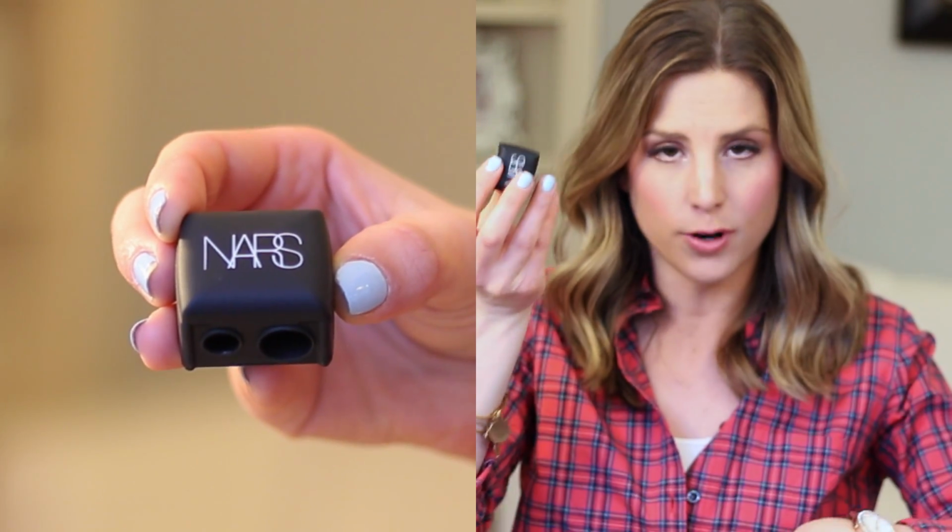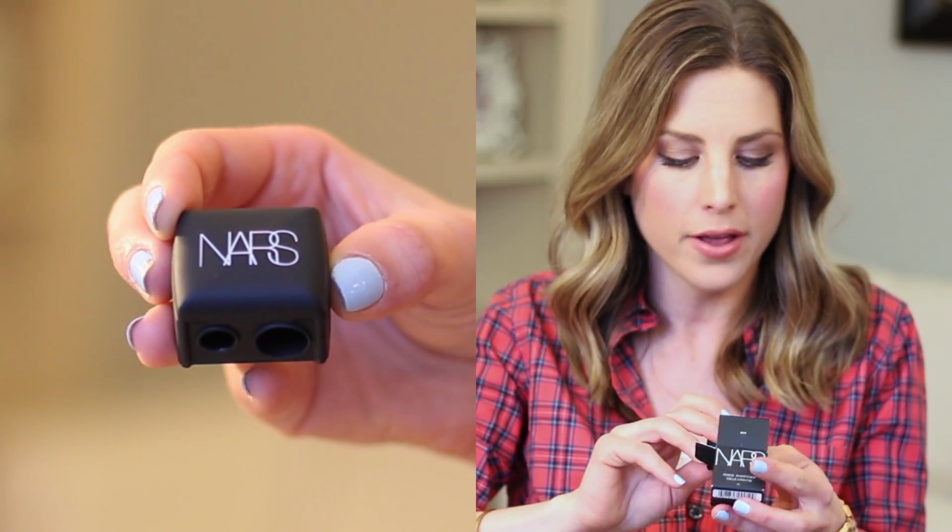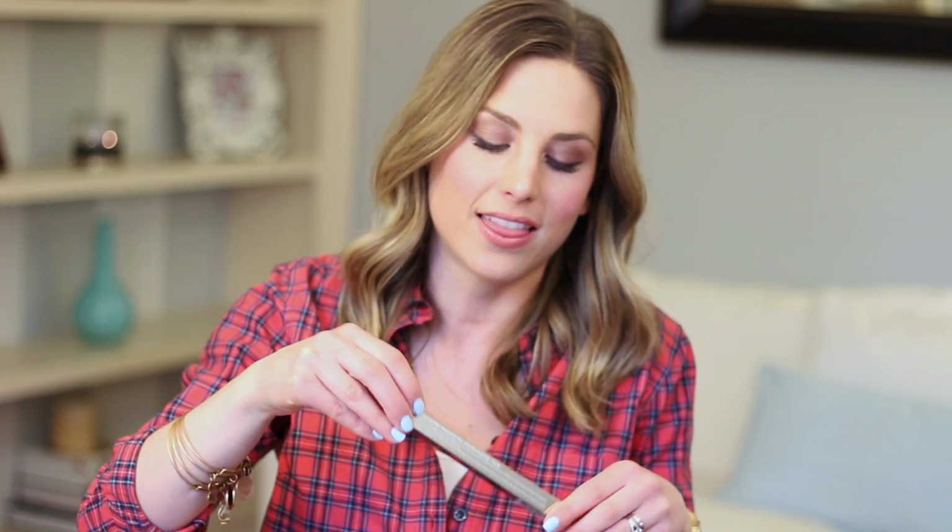And it was super affordable, and I even got 15% off. Yeah, this was actually the most affordable one out of all the brands that I saw on the website. So I think it should work. It's not really rocket science, it's just a pencil sharpener, but I did need that.